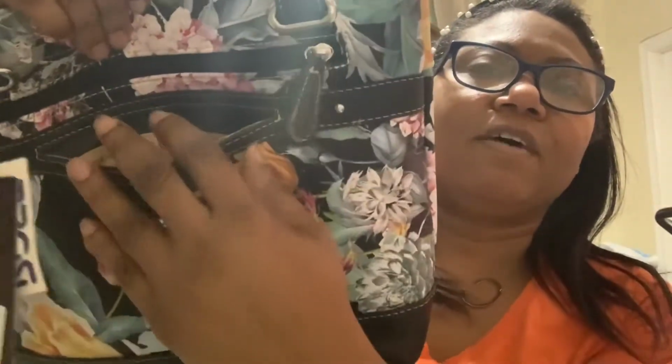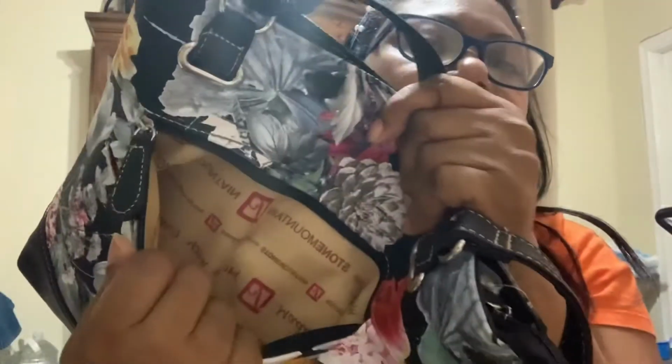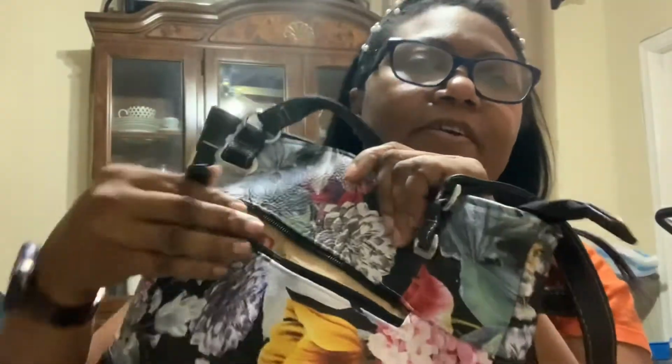Yes. So let's go through the bag really quickly. Down front, there is a pocket. Of course, I would stick my phone in that outer pocket. Similar to the Petal Pusher bag, it has a zipper pocket right there, and you can see my big old hand fitting in there, and it's deep. On the back side of the bag, it is zippered. Another zipper compartment right here.